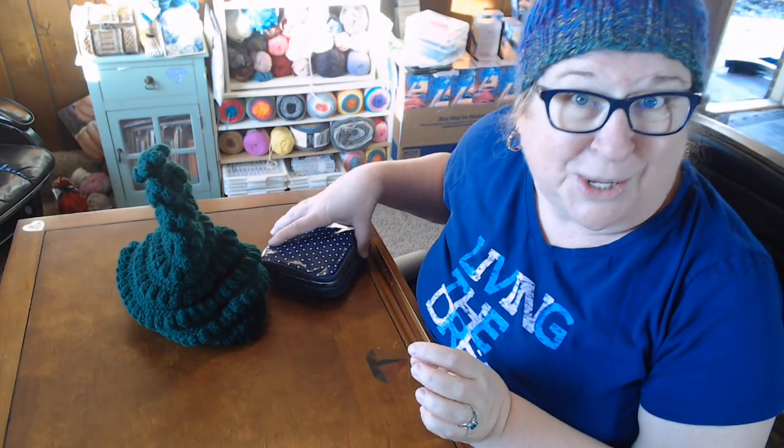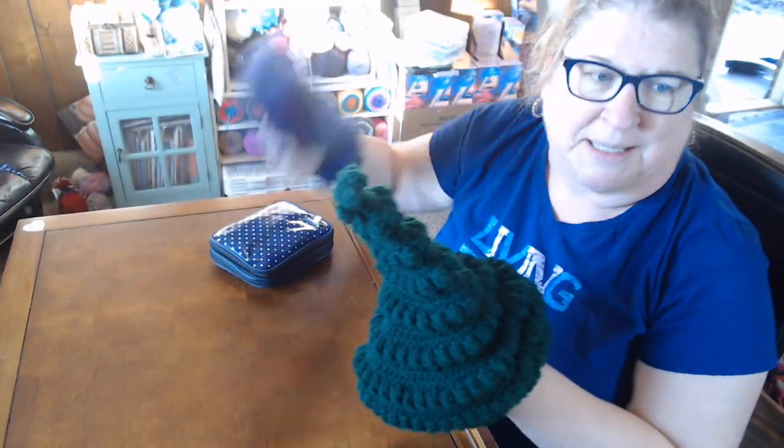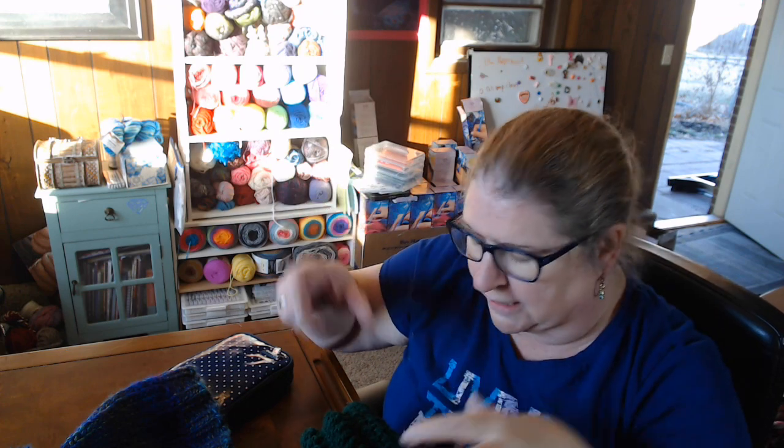So what are we going to do today? Not diamond painting. I finished my Christmas hat. Look, guys, I have to raise the camera just a bit so you guys can get the full effect. I have the door open back here so Tootsie can go in and out because it's a gorgeous day outside. Look, it's a Christmas tree. How cool is that? I made this myself.